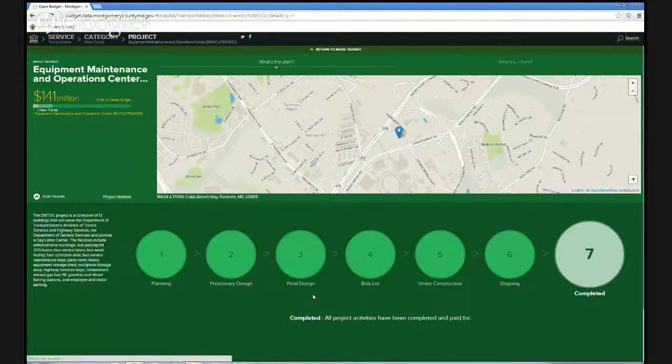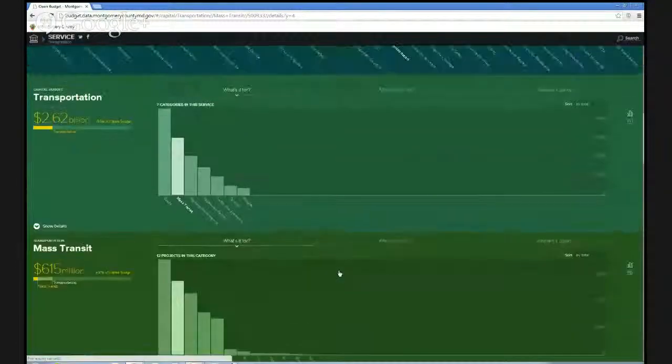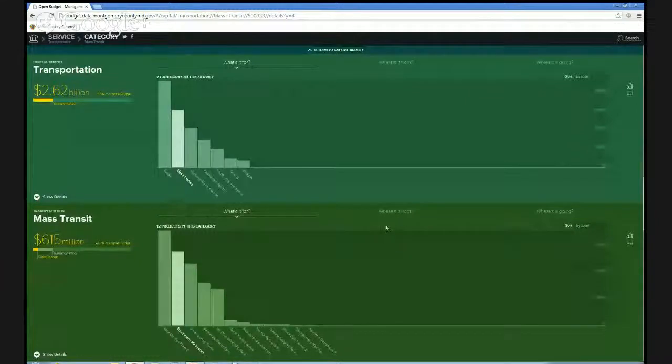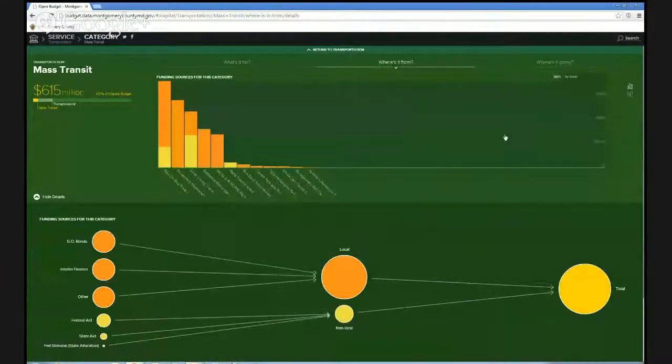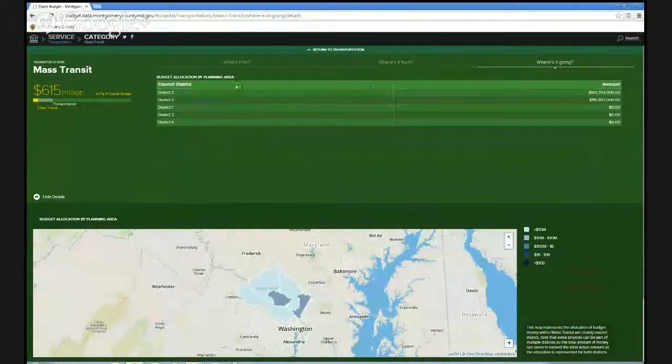So for purposes of the demo, that's what I wanted to show you. There's what's it for, where is it from, you saw the funding, and then there's where is it going. So where is it from is our funding sources, and you can see me hover all these here. Where is it going is our expenditures. So we have two data sets, and then on this we're having a map.